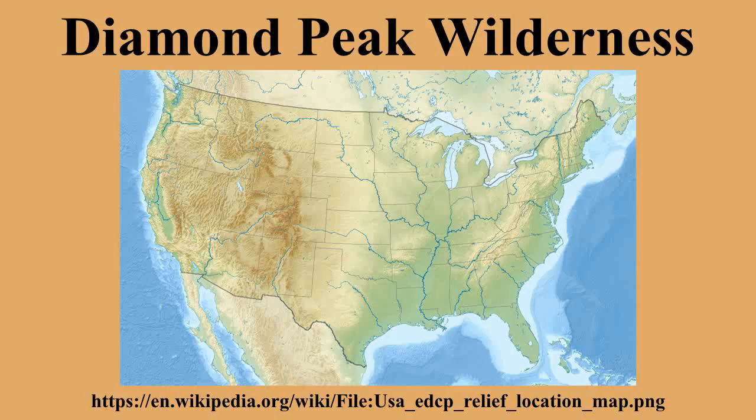Designation: on February 5, 1957, the Forest Service established the 36,637-acre Diamond Peak Wild Area. Upon passage of the Federal Wilderness Act in 1964, it was reclassified as wilderness. With the passage of the Oregon Wilderness Act of 1984, Diamond Peak Wilderness increased in size to its present 52,337 acres.